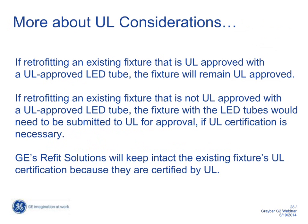A little more about UL, and again, we've got a number of questions about this. We just had a customer group at the Institute yesterday talking about the National Electric Code 2014, and they were saying that particular code, which often, frankly, takes years to get adopted, says that you have to get UL certification of a given fixture when you retrofit it now with one of these LED retrofits, if you will. So, in talking to a number of our folks in standards and technology, if you retrofit an existing fixture that's UL approved with a UL approved LED tube, the fixture should remain UL approved. And, for our retrofits or refits, whatever word you want to call them, we're really pursuing the broadest UL certification, if you will.